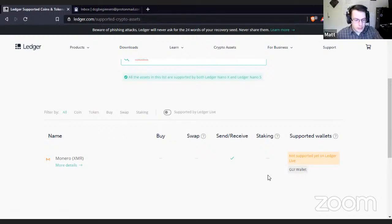All right, so let me get set up here. I'm going to move the camera and we're going to show you how to set up a Ledger Live for the first time. All right. So I went to ledger.com, downloaded the Ledger Live software. I installed it. Now I'm going to open up my Ledger Nano S and go through the setup on the hardware device itself.